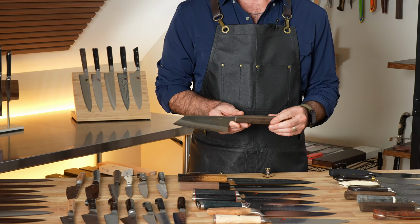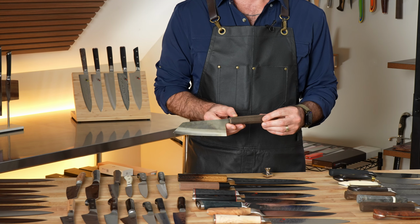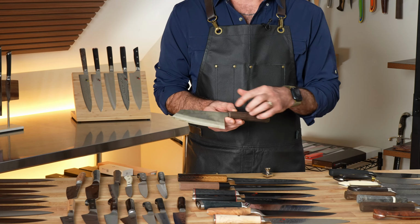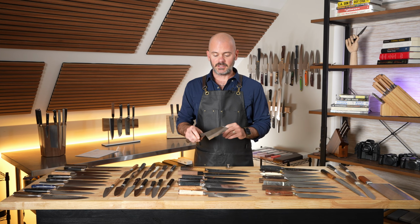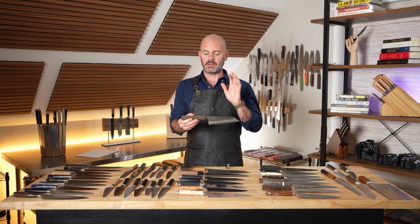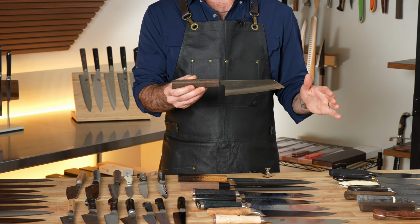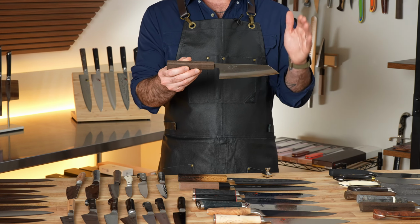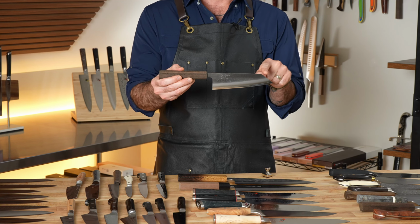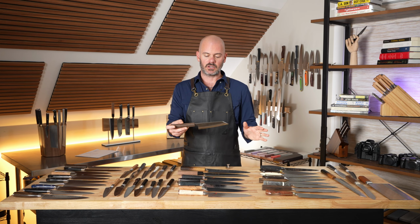I've used this one quite a bit. You can see we've got a decent amount of patina on the blade as well as the top finish here. This is called a bunka, B-U-N-K-A. These are becoming very popular here in the States. It's kind of like a santoku where someone just cut the tip off of. So instead of this being nice and rounded, it's got that hard angle, reverse tanto tip.